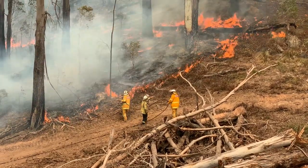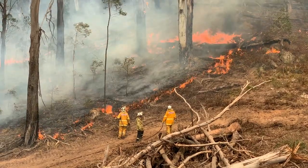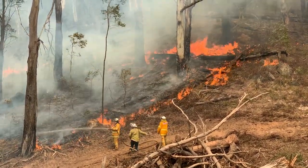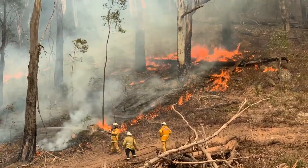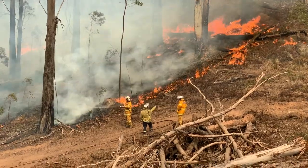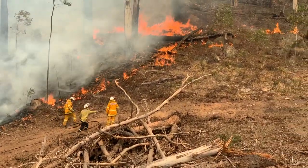Good bit of teamwork, help dragging the hose around. The hose gets really, really heavy. Jason is doing a great job as a trainee crew leader. He's running around like a blue-arsed fly, making sure everyone knows what they're meant to be doing and where they're meant to be.